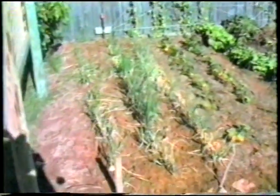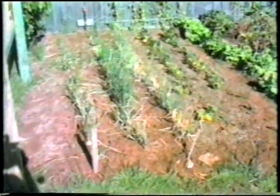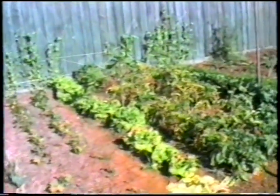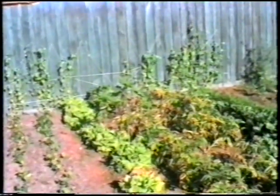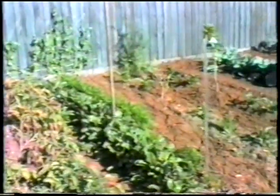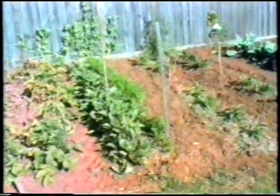This is for me, so I can see. That's my onions. There's beans, young beans there. Up against the fence there is snow peas, climbing snow peas. Lettuce, that tree in there is a fig tree. With a row of potatoes ready to dig. Beetroot, carrots. There's a couple of sticks in there.